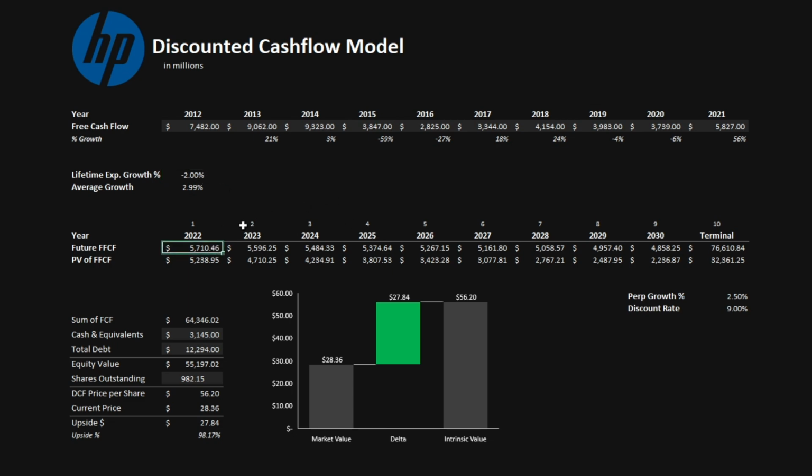With this minus 2%, we can determine the future free cash flow for HP, and then determine the terminal year of valuation using a perpetual growth rate of 2.5% and a discount rate of 9%. Doing this, we get a sum of free cash flow of $46.3 billion. To get our equity value, we have to add the cash and equivalents and subtract the debt. Doing this, we get an equity value of almost $55.2 billion.